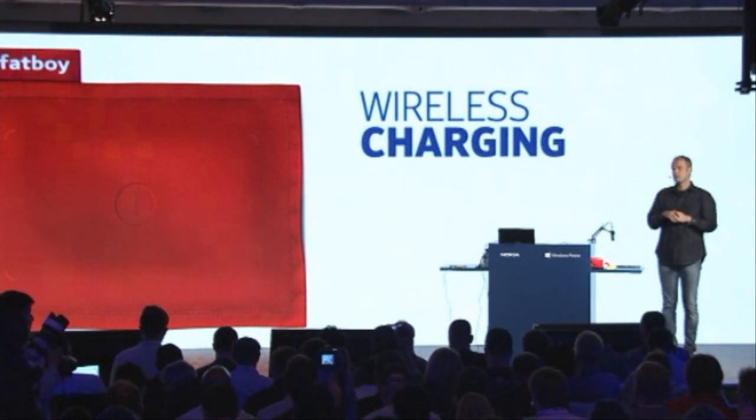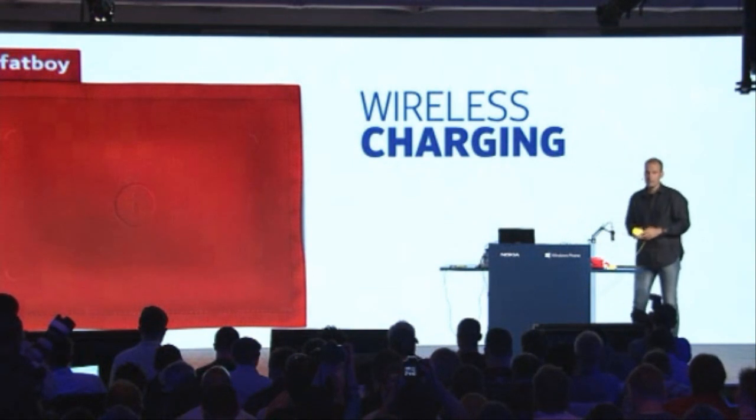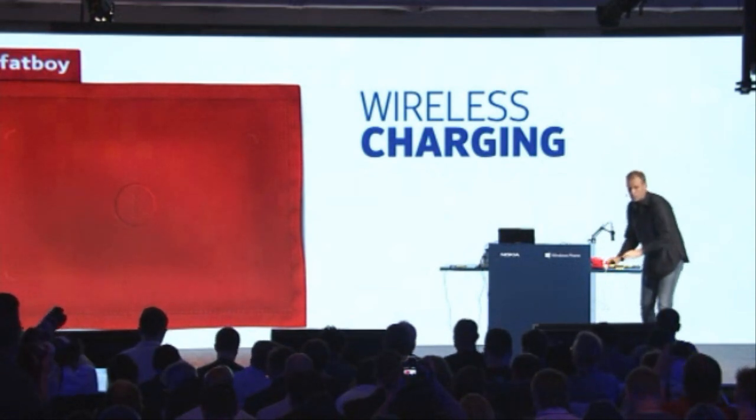All right, second big area of innovation I want to tell you about is the seamless integration of wireless charging into your life. As Joe explained, the Lumia 920 comes with wireless charging integrated. And today we're announcing a range of wireless charging accessories, from plates to stands to even these fat boy pillows that bring a whole new perspective to the notion of taking a power nap.